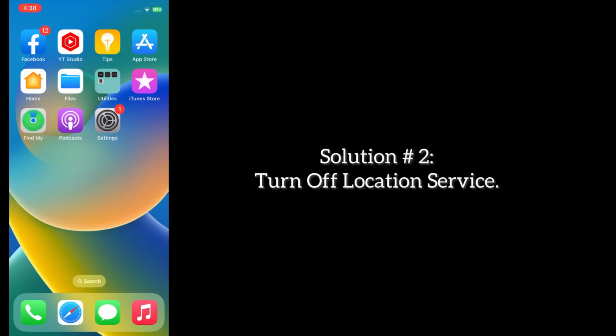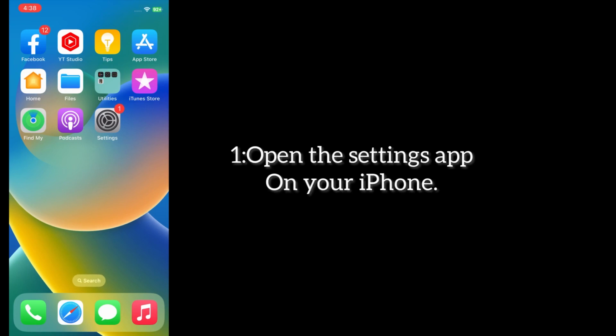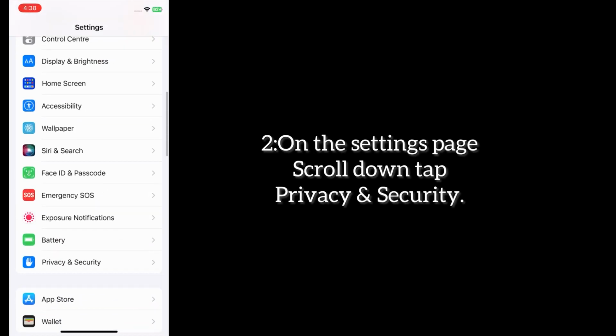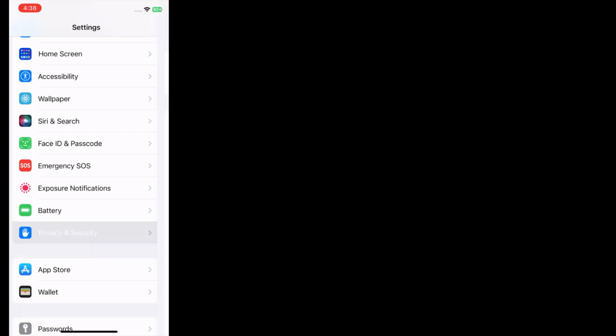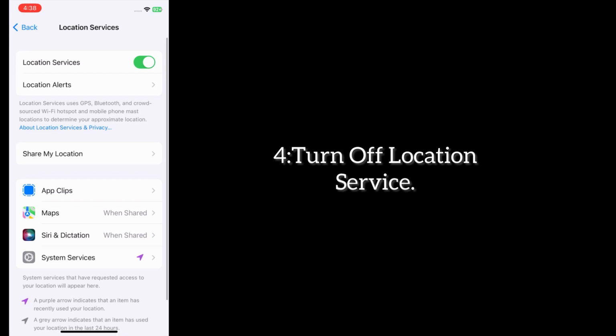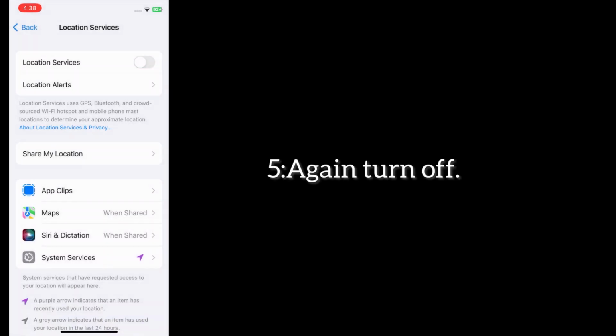Solution number 2. Turn off Location Services. Open the Settings app on your iPhone. On the Settings page, scroll down, tap Privacy and Security. Tap Location Services. Turn off Location Services. Again turn off.